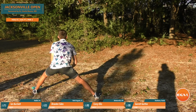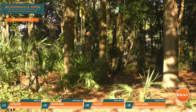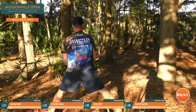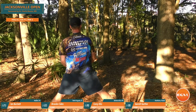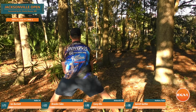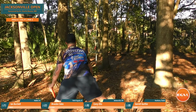Braeden, impossible putt here. Gave it a great bid. Yep, that was a solid bid. I know everybody says it, but if he misses that tree, that was in. Garrett having to go, looks like between these two trees. You know, he's most comfortable in this straddle stance, so. That'll do it. Great putt.